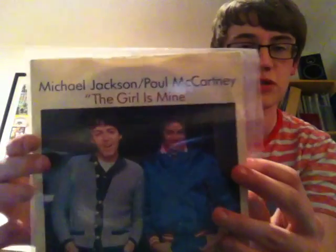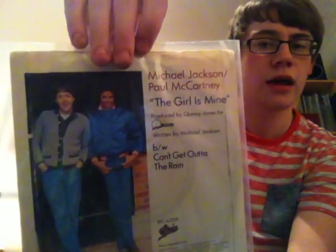We have this one here, which I'll just show here. Technically, it's Michael Jackson, but it's Paul McCartney and Michael Jackson, The Girl Is Mine here. Yeah, I just kind of got this for filler in the collection again. No real reason why I got it, but just to have in the collection, really.